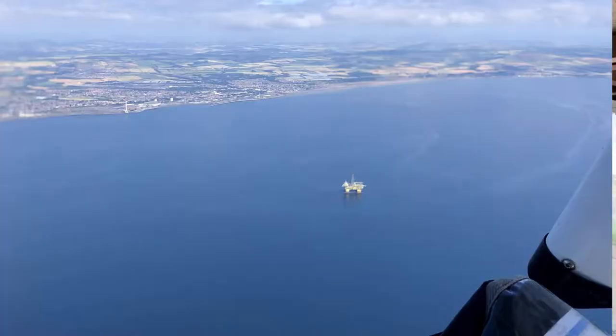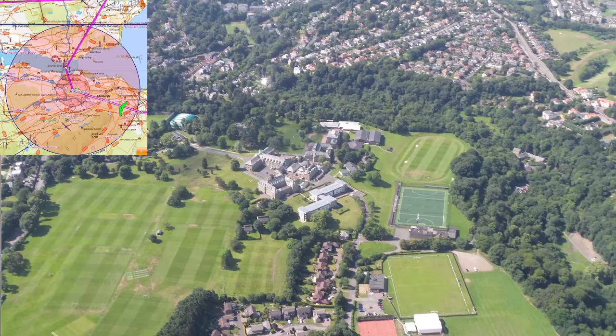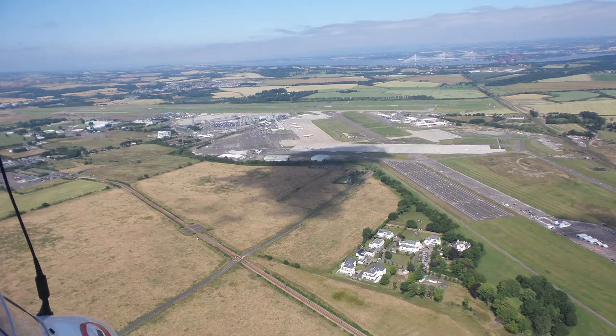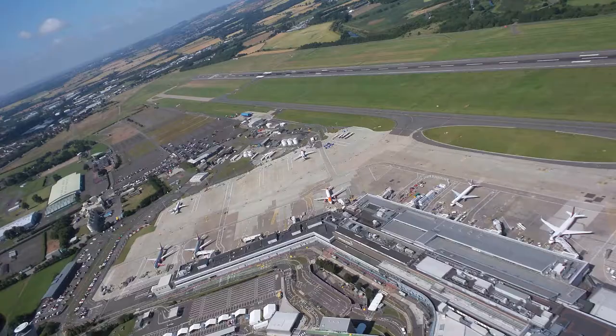So we follow the coast round and some of the group take a shortcut straight across the Firth of Forth just outside controlled airspace. I decided to take a route overhead Edinburgh and then through the overhead of Edinburgh International Airport. And the nice folk at Edinburgh Air Traffic Control allowed me to transit directly overhead via various visual reference points and then straight to the north using the bridges as my main visual reference point.